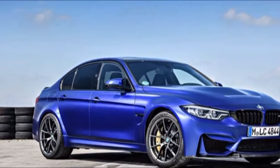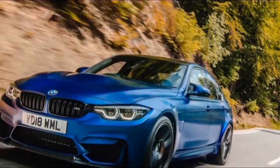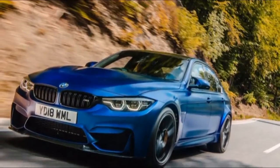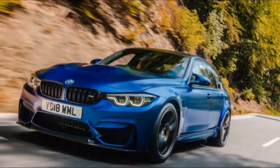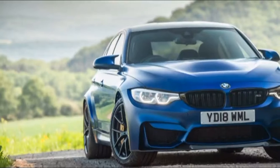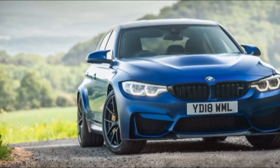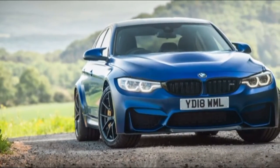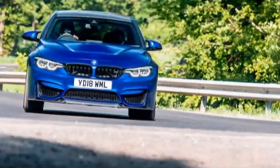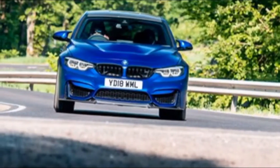Following on from the well-received Competition Package upgrade of 2016, BMW has taken the fettling a stage further with this new M3 CS limited edition. It follows a recipe very similar to that of the excellent BMW M4 CS, which we drove almost exactly a year ago. A bit less weight, a bit more power and torque, fancier trim, a new suspension setup among some other upgrades, and quite a few more pounds on the list price.